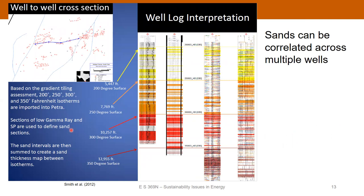Now, another thing you can do, once you've looked at a bunch of well logs, is try to make correlations about how well connected and how large some of these sand bodies are. Remember, we're using the subsurface as a gigantic heat exchanger, and the more connectivity and the greater extent of these sands you have, the better they'll work as a heat exchanger. This is typical exploration geology, where you look at a bunch of logs and try to correlate the different sand layers across them.